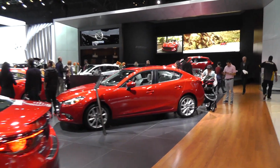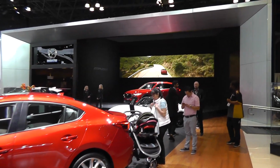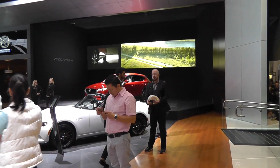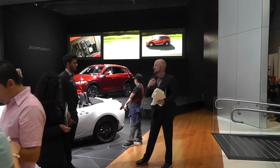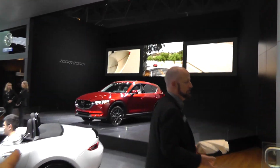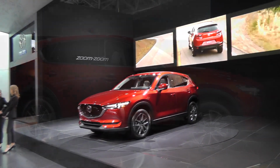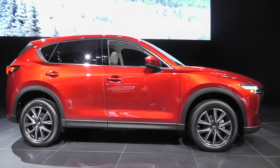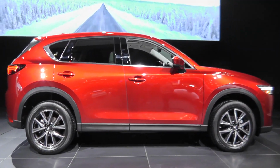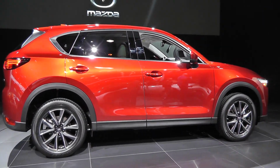So anything new to look at, Mazda? There's something on the podium there. It must be new. Otherwise, why would they have it in there? Oh yeah, I think there is a new either 5 or 6 or is that 3? They just say zoom zoom, of course. That's the new trend.